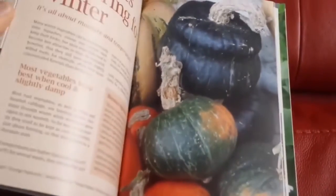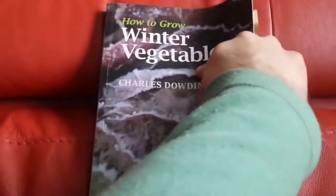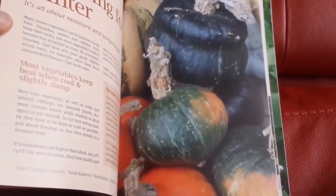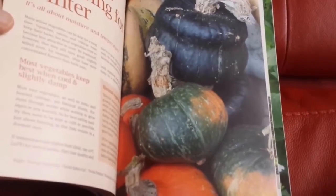It's a very good book. I must say the wealth of information in it, and how you can do things. For example, of course, you cannot grow summer squash or winter squash in the winter. But when you store them, you can use them. And that's what I have done. I will show you.